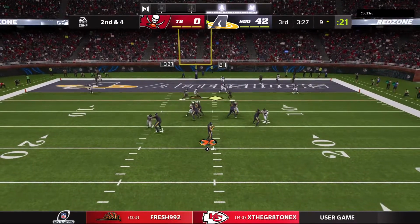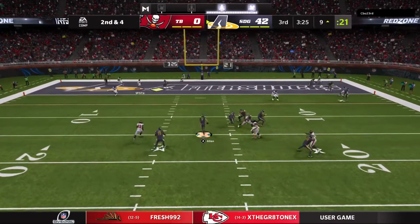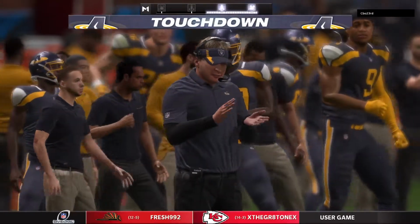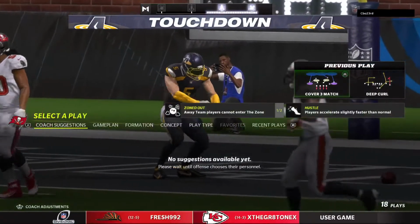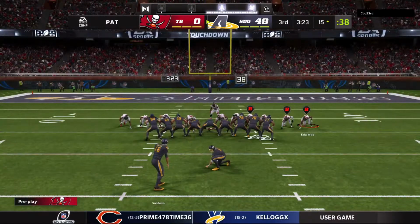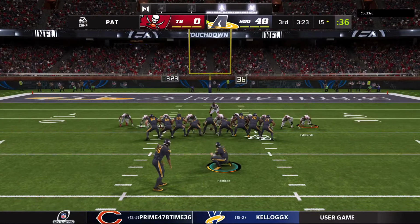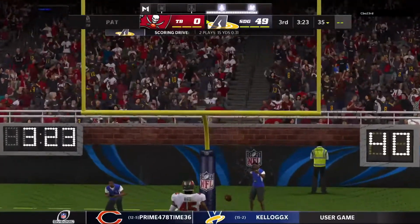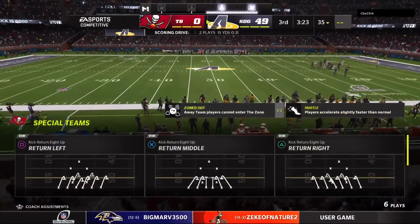Working out of the shotgun. Here's Allen. And he will take this one in for a touchdown. Josh Allen. His second touchdown of the night. And the Aftershocks use the short field to get in for 6. Extra point right down the middle. And the lead will swell by 1 more.